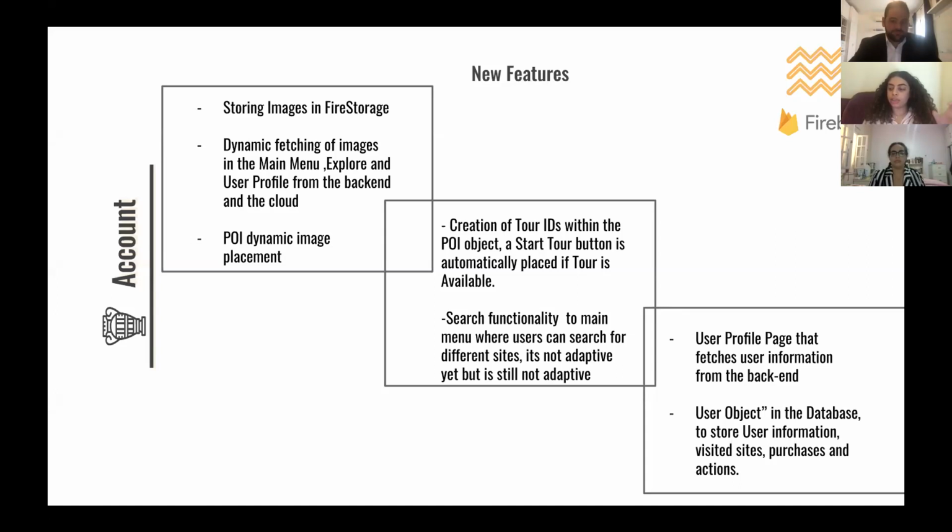We also created a whole new tour feature. Each tour has a unique tour ID and we place it in the point of interest objects. So if this value is not null, there's a start tour button that's automatically placed and the scene with the tour components is loaded.